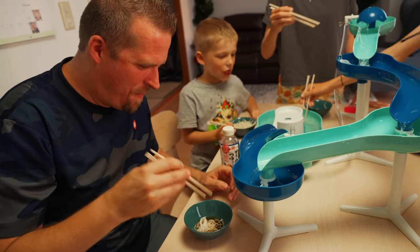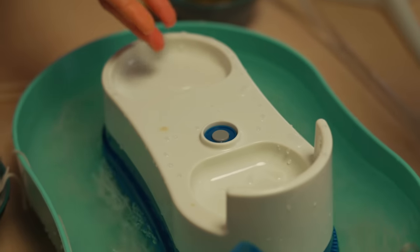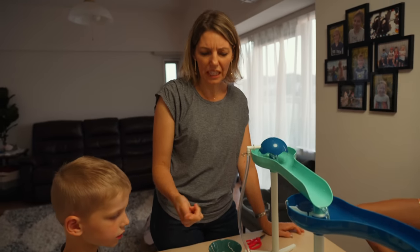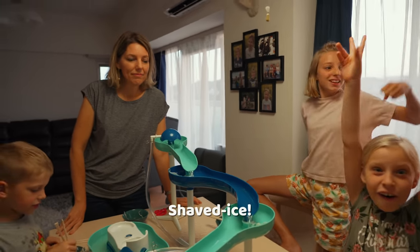Never-ending Soumen. They're salty, huh? My goodness. The sauce is salty. And the sauce too. Obviously, it's our first time actually using it. We didn't realize until we put it together that you can actually put vegetables or little meats and stuff here to eat with it. So we did not do that. Maybe next time. But what we do have today for dessert.